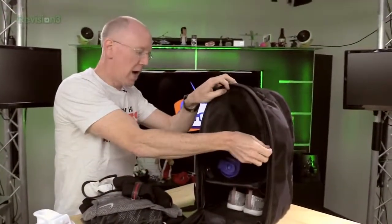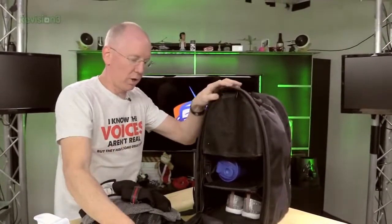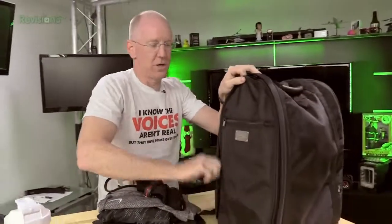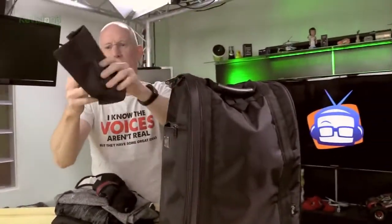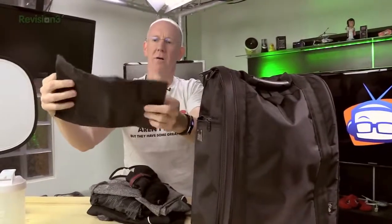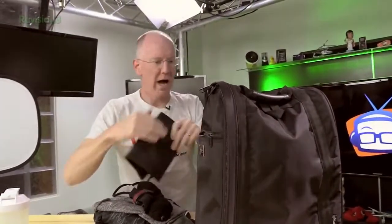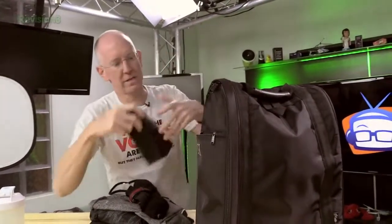Then you zip it all up, bingo bango, you are good to go. So, I really, really like this bag. Also, there's another pocket here, I don't know what you'd use it for, but it comes with a cover. So, this is for your dirty clothes or whatever. I think, that's not very deep.